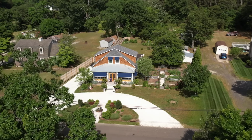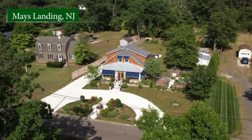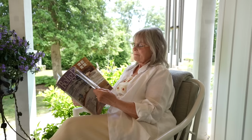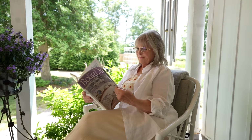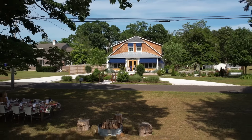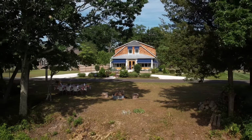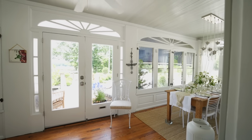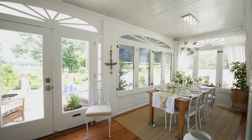Today on Homeworthy, we're taking you to Mays Landing, New Jersey for a look inside interior designer Solveig Tank's beautiful waterfront home. Solveig first laid eyes on the 1900s Captain's Cottage 30 years ago, and while the space desperately needed updates, Solveig knew there was no other place she would rather call home.